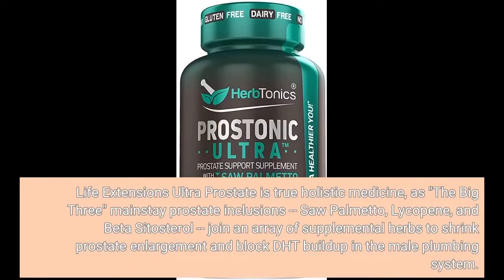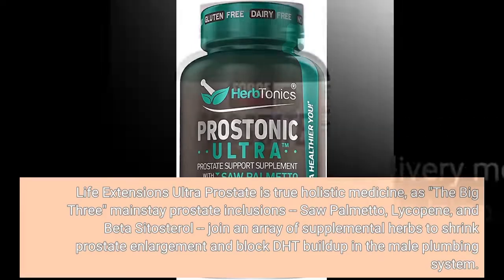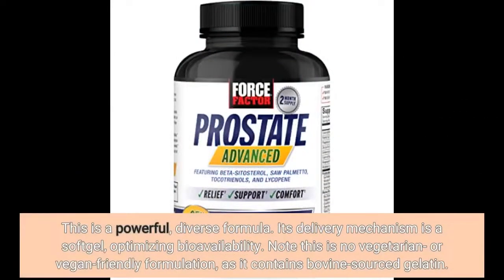Life Extension's Ultra Prostate is true holistic medicine, as the big three mainstay prostate inclusions, saw palmetto, lycopene, and beta-sitosterol, join an array of supplemental herbs to shrink prostate enlargement and block DHT buildup in the male plumbing system. This is a powerful, diverse formula. Its delivery mechanism is a soft gel, optimizing bioavailability. Note this is not vegetarian or vegan-friendly, as it contains bovine-sourced gelatin.